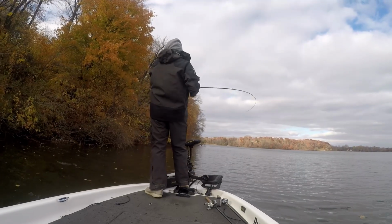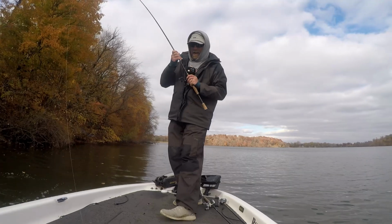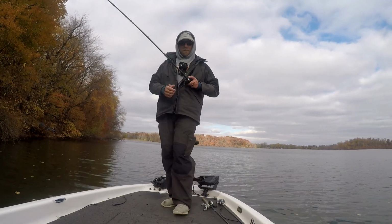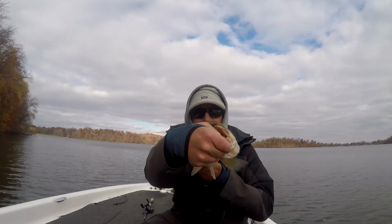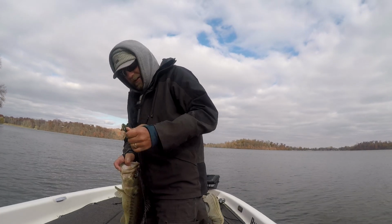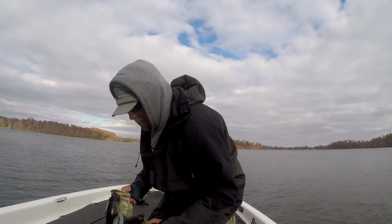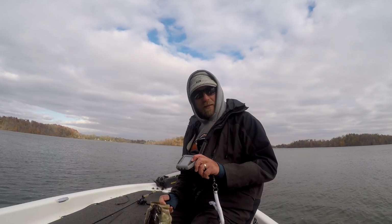There's a good one. Oh, yeah. Yes. Another big. Finally found some wood with a little bit of water in it, and he ate that jig. Back to the 3/8 with the menace grub. Now that we got a little calm on this side of the lake.